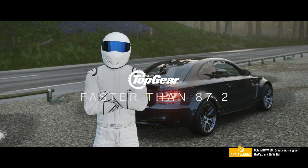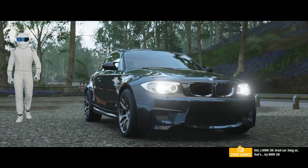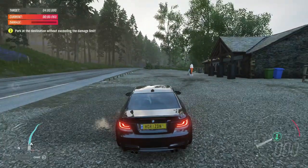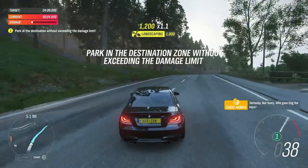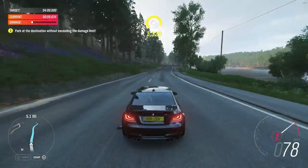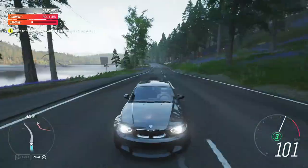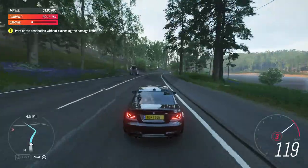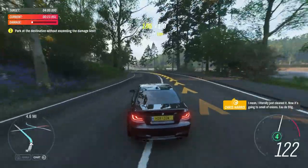Ooh, a BMW 1M. Great car. Hang on, that's my BMW 1M. Seriously, not funny. Who gave Stig the keys? I mean, I literally just cleaned it. Now it's gonna smell of onions.